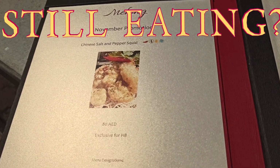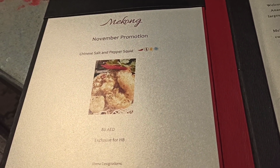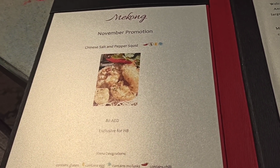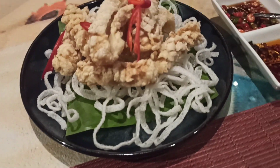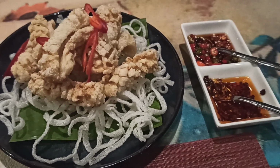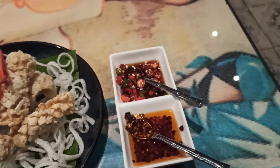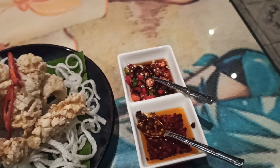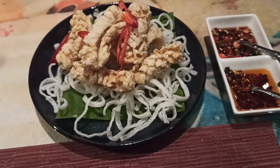I just noticed that they had a special of salt and pepper squid. And I don't know what exclusive for HB is, but homebodies? I don't know. That's confusing. So I decided to get it. So it looks standard issue, but salt and pepper squid, and I think China does very good squid. And of course, the people already know by now that I love spicy, so they made some crazy chili stuff. They put the first one in soy sauce, and the second is just chili oil. So, ouch.